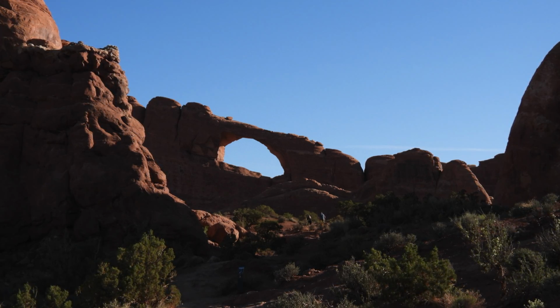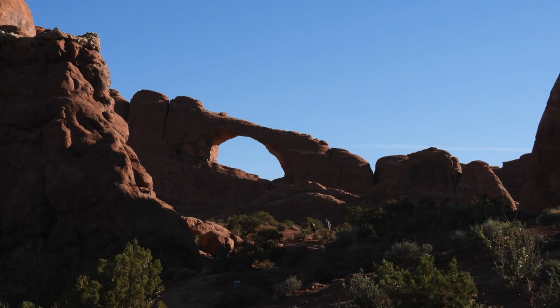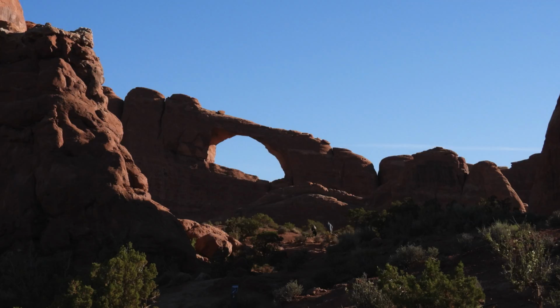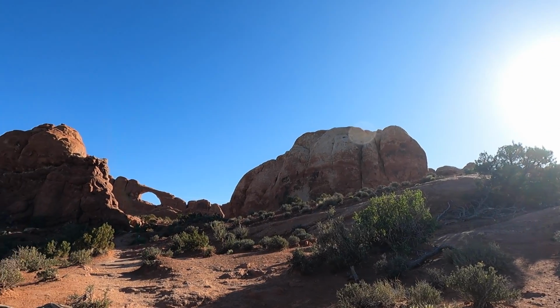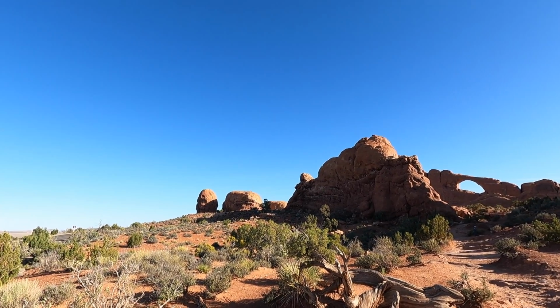And last but not least, we saw Skyline Arch. It's a little bit off of the road. It's about a quarter to a half mile walk to see it. That's all we have for Arches National Park today. It was one of the highlights, I think, of our visit to the Moab area.